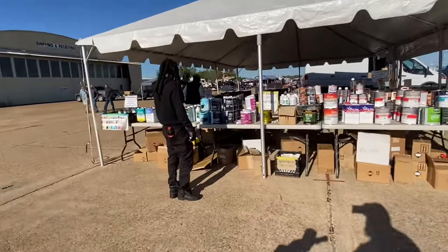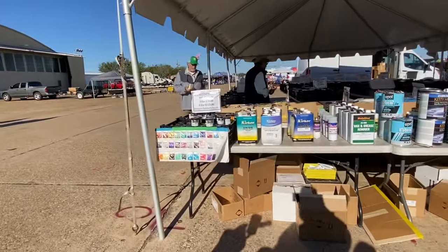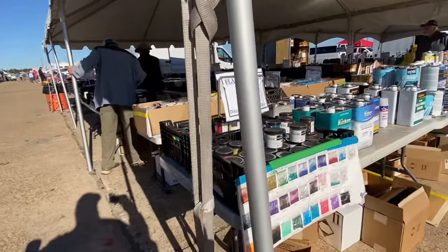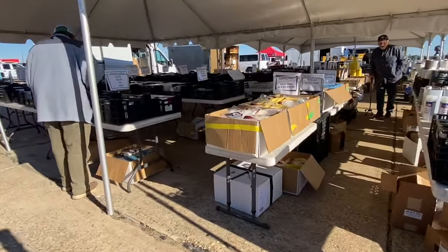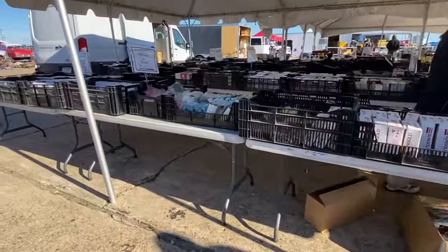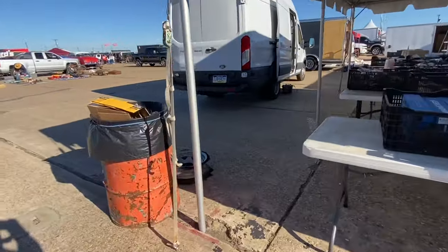He does sell Rage Gold Bondo. If anybody knows anything about body work, you know Rage Gold's some good stuff. He has Evercoat Kitty Hair. Buy metal flakes for $25 a jar. It's a Kirker brand. Buffing tags, sandpaper. I usually stock up, but I've got plenty right now.